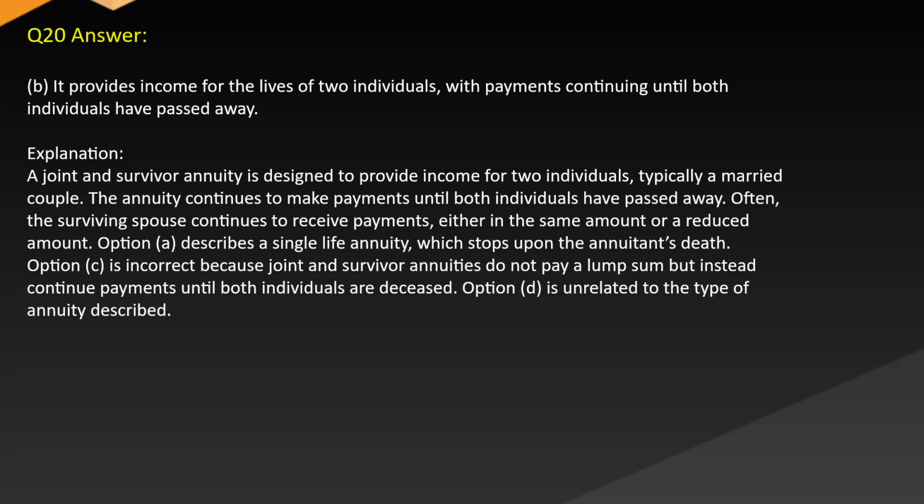Option A describes a single life annuity, which stops upon the annuitant's death. Option C is incorrect because joint and survivor annuities do not pay a lump sum but instead continue payments until both individuals are deceased. Option D is unrelated to the type of annuity described.